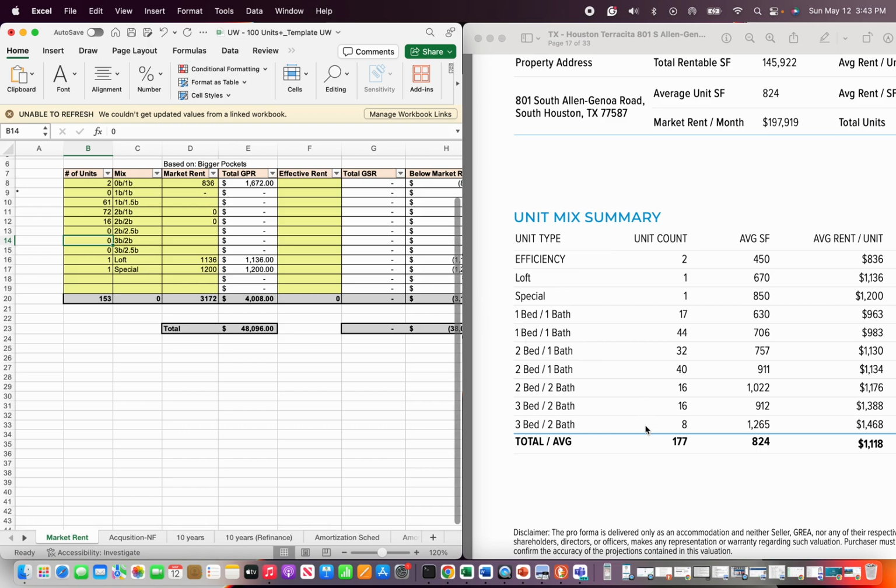I'm going to squish these, but make a note: different unit square footage for 3 and 2s, loft and special question mark. All right, I just put notes in there and then we'll come back to that once we get more verification of it. So, what do we got here? So that's 24 units, right, of 3 and 2. So I'm going to put 24 there.